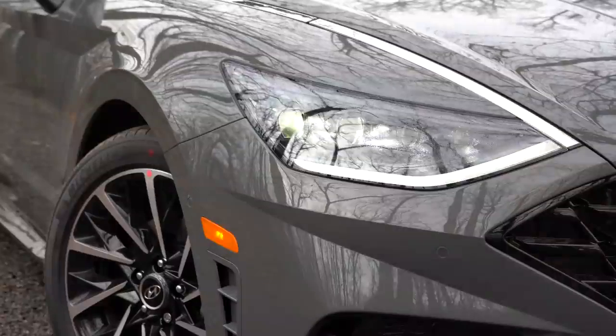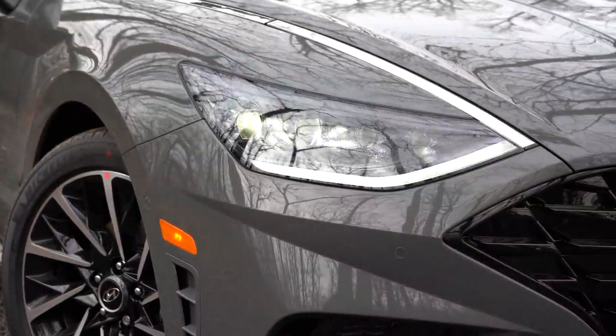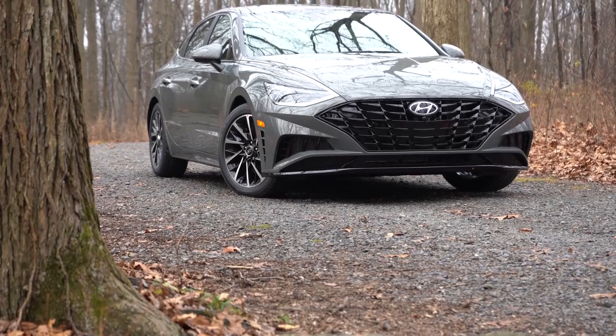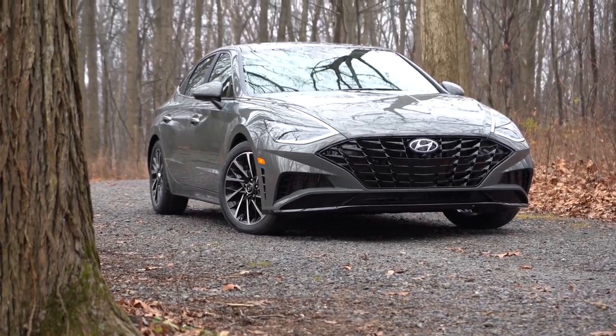LED headlights actually coming standard on every single trim level across the board, and of course they will come with the automatic feature as well, meaning when it starts to get dark out at night, they will turn on automatically for you there. Automatic high beams also coming standard across the board, along with LED daytime running lights as well.